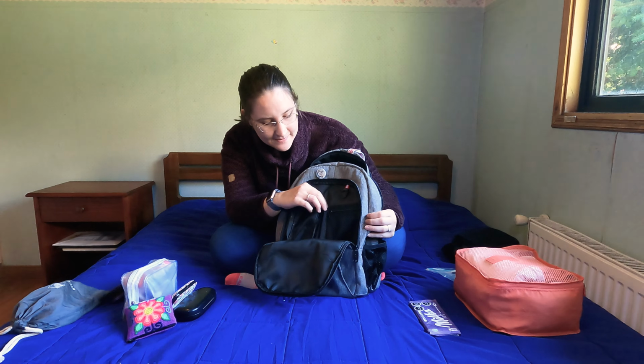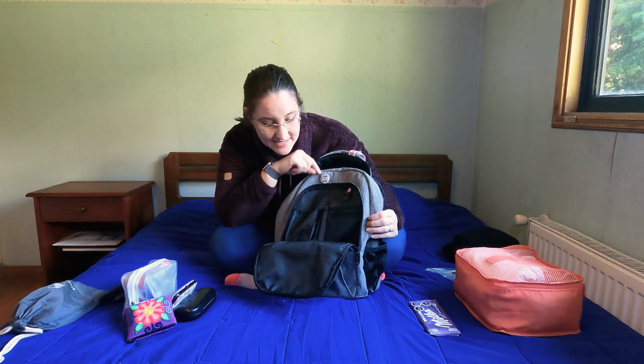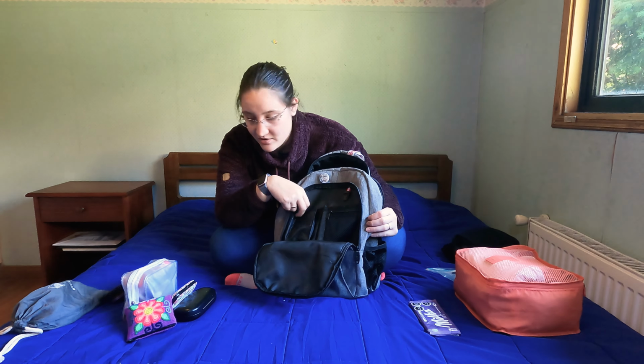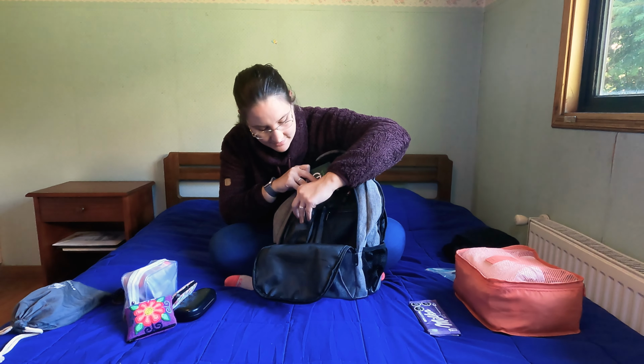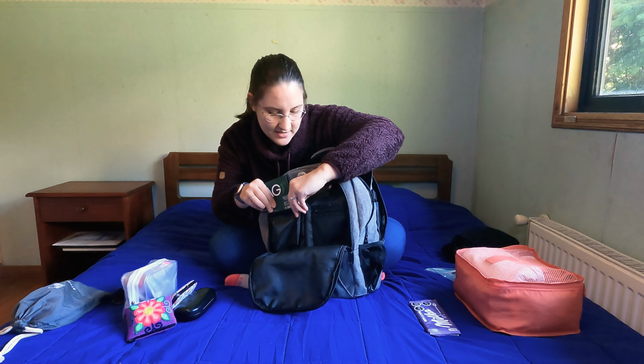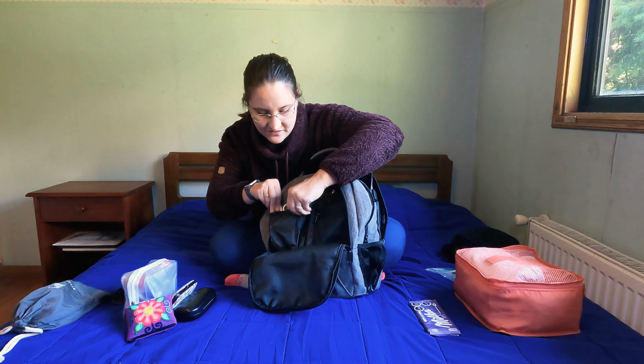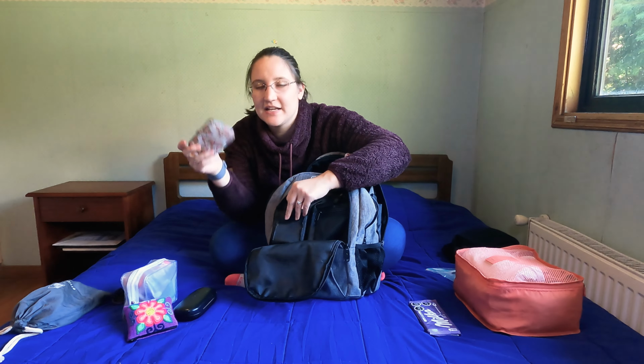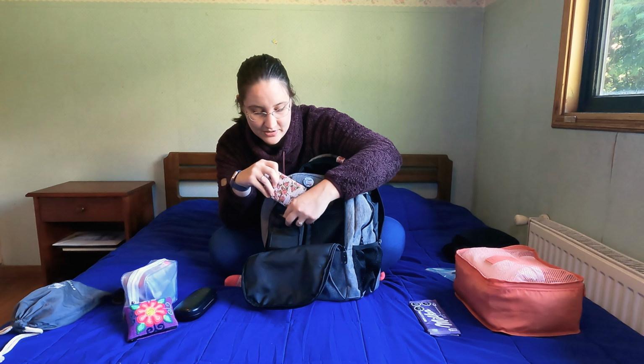This has a place for my pen, which I just always keep a pen in there because you never know when you're gonna need one. And then I also have this little pocket right here where I keep my AG1. It just fits so nicely right there. And then in front of it, I will put the nail clipper packet.